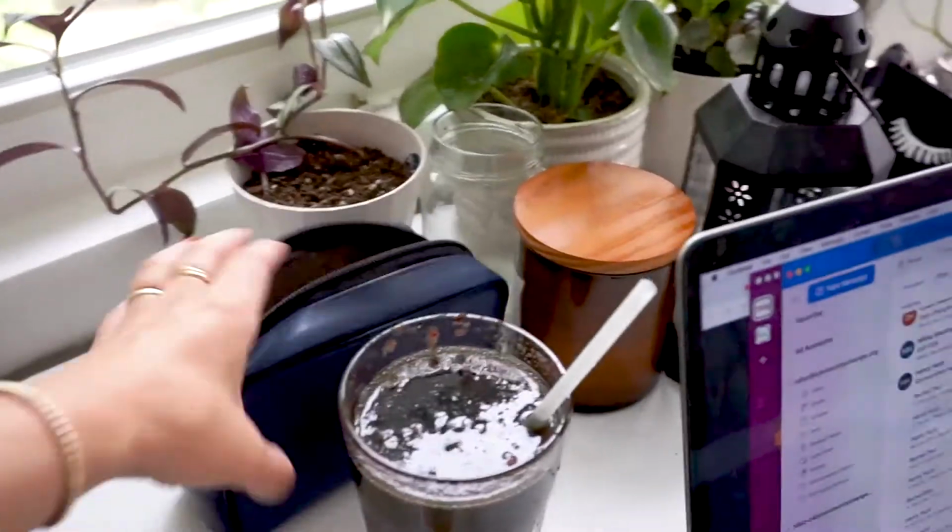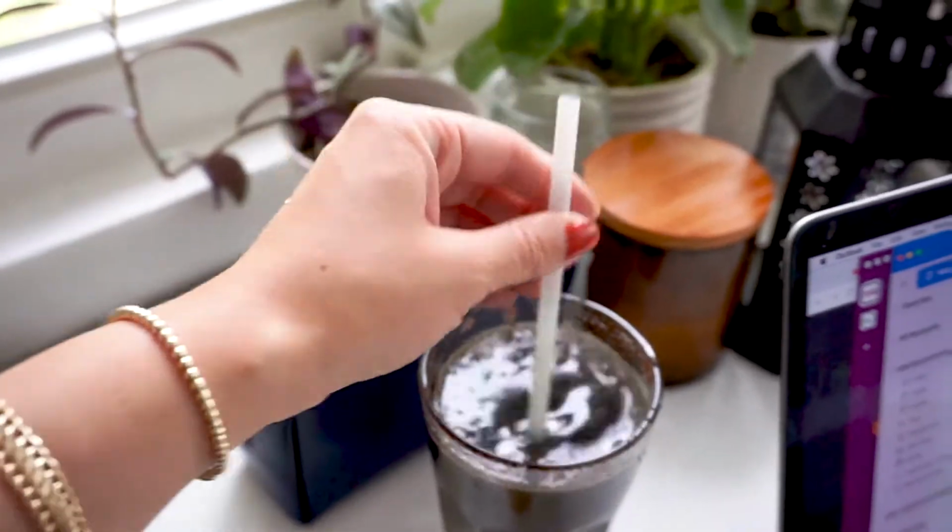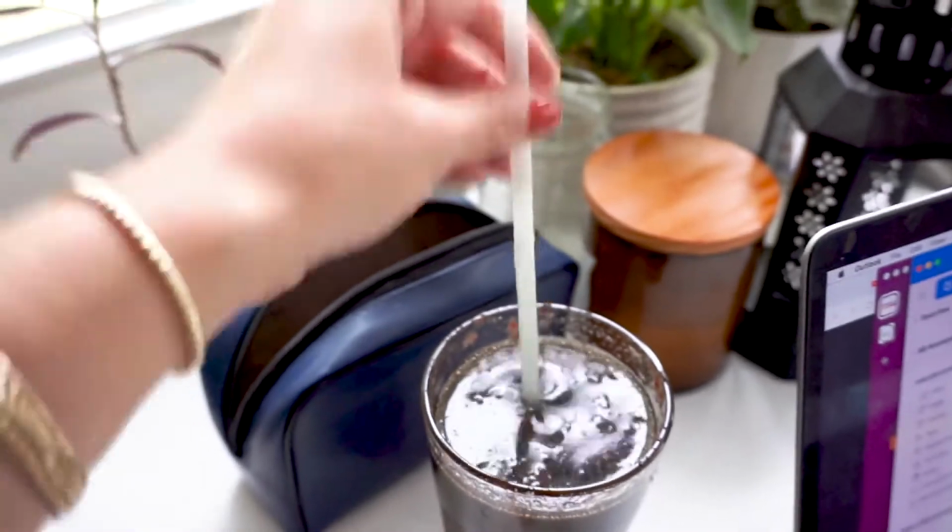Coffee, green drink. I put extra psyllium husks in it today, and now it's all a weird consistency. I'm not sure about that. Anyway, I'm actually just gonna get started with work now that I have my drink and my coffee.